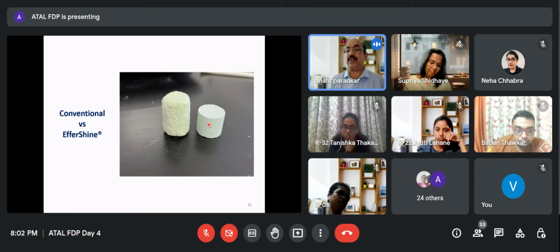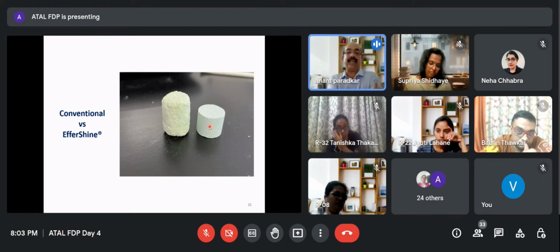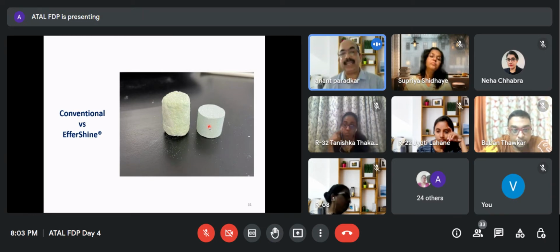The other tablet is, so here we use the trade name Evershine. It is the same again here also. Citric acid is in the co-crystal form, but the trade name has been changed because the sector had changed. We don't want to use the same trade name in both sectors. Yeah, next slide.